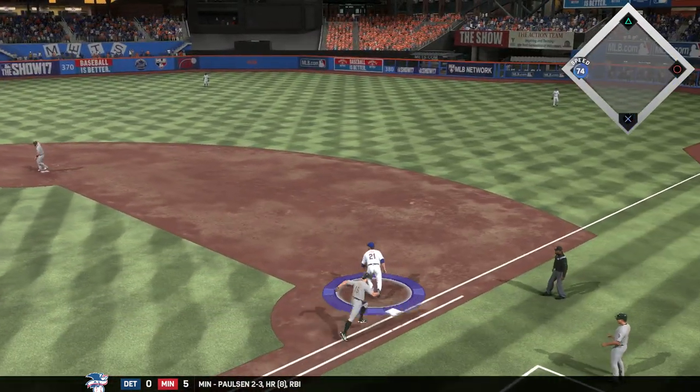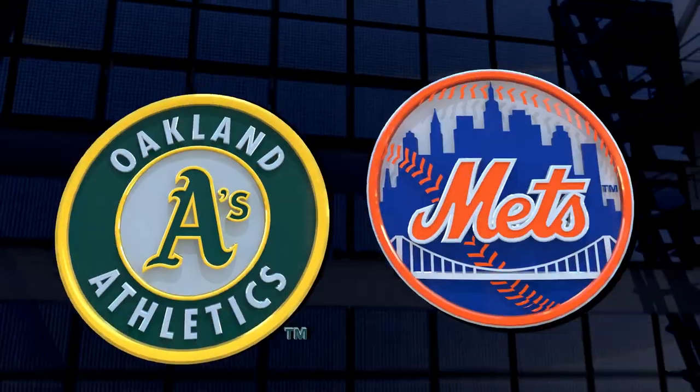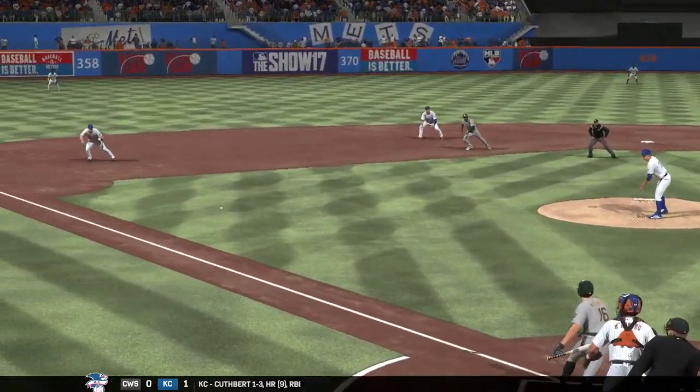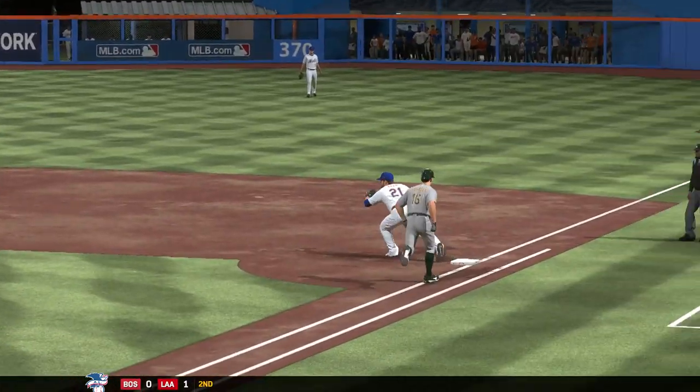Here's Walker for one. On to first, a double play. Oh, that's a rally killer right there. They were in great shape with two on and nobody out. But the double play is the last thing you want in that situation. Just a runner at third now, but there's two outs.